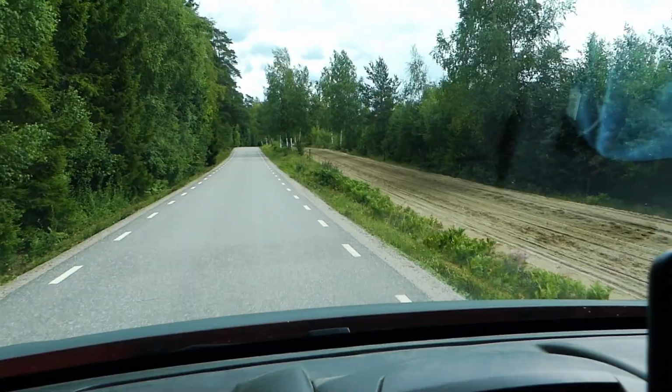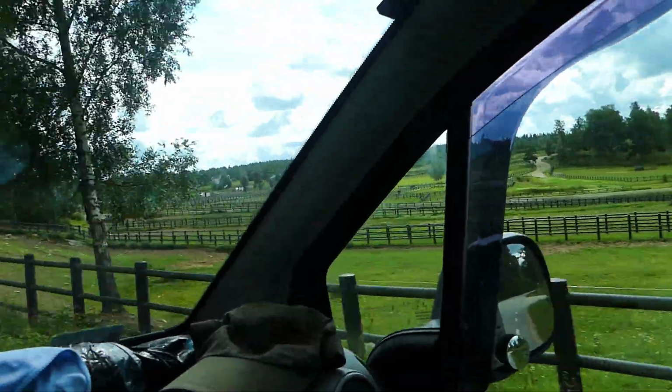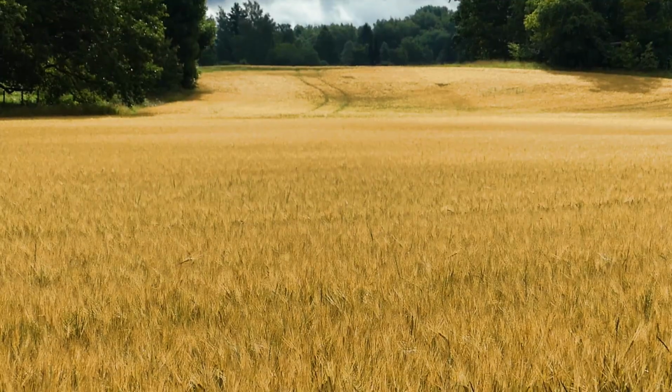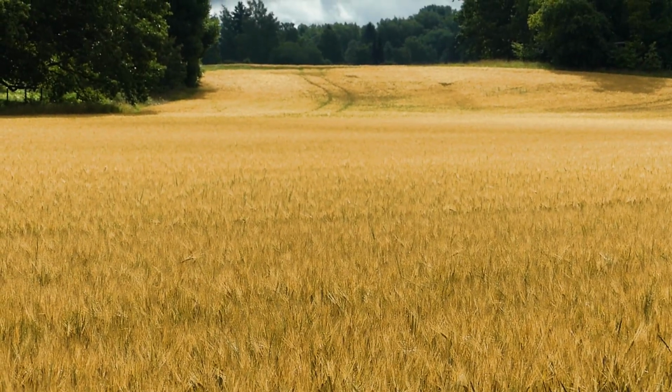It was time for me to go on the road again and I just drove near Uppsala, where I had to stay a couple of days to wait for my girlfriend to come with me for a short trip on the weekend.